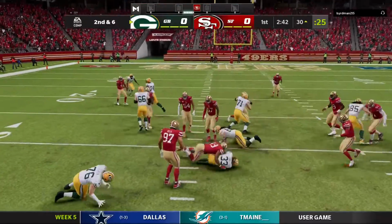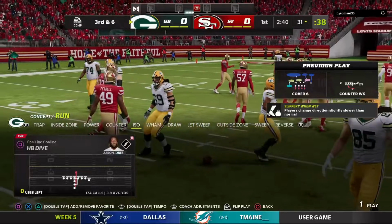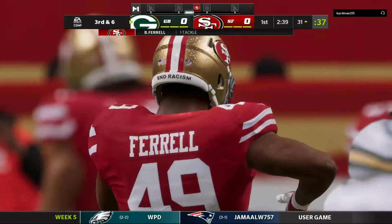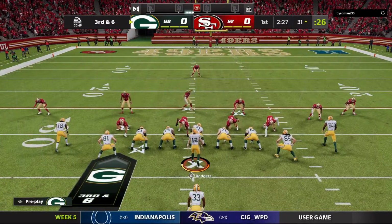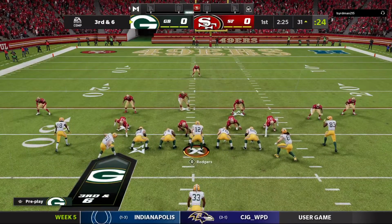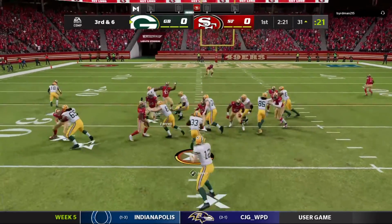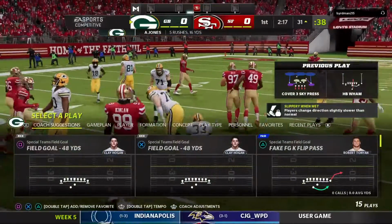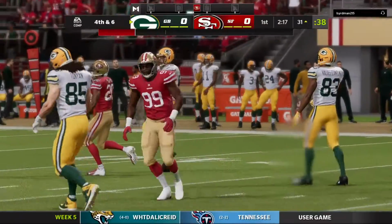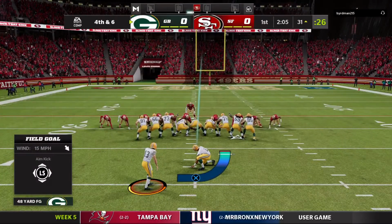On 2nd down, it's Jones. And he is met quickly in the backfield. Down he goes, folded like a lawn chair. A loss on that play, and now 3rd down gets tougher. 3rd and 6. The give is to Jones. And he won't be close to a 1st down as he runs into a wall right around the line of scrimmage. So now the Packers turn things over to the special teams crew.